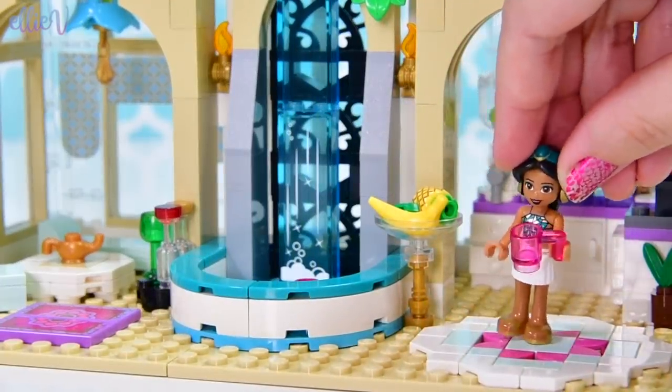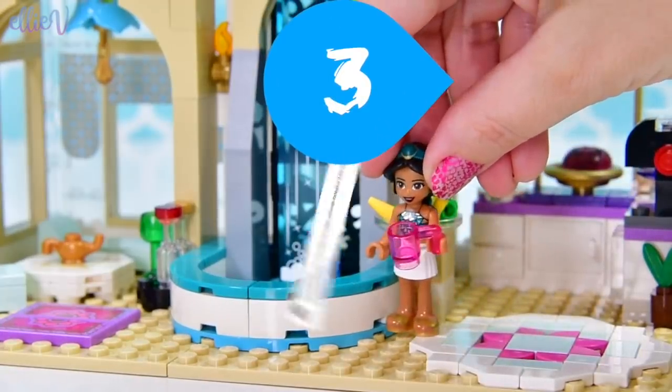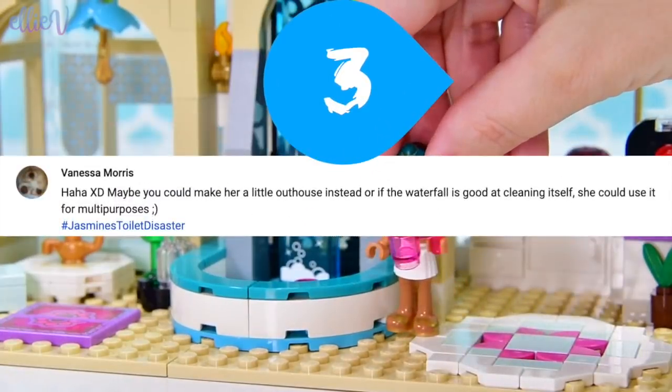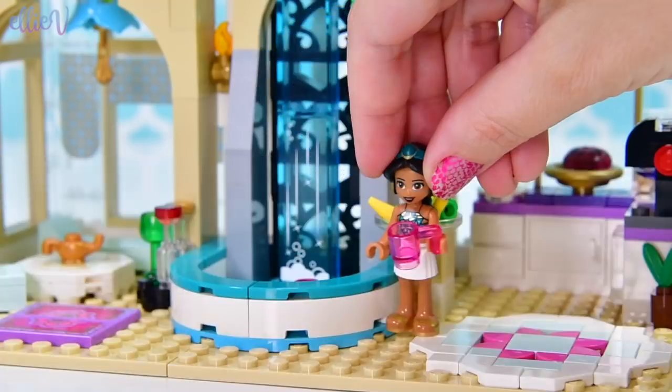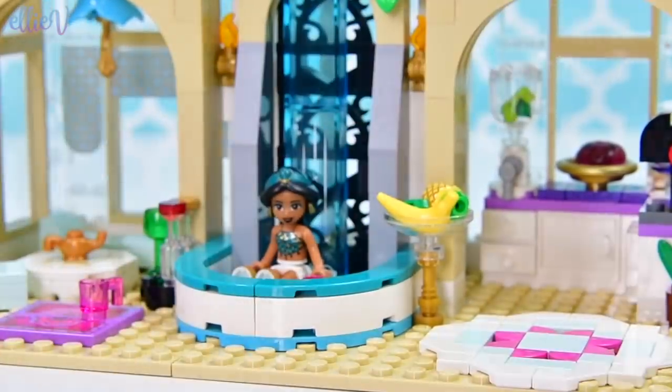Oh my goodness, she needs to stop drinking coffee. She's doing the wee dance again. Oh my goodness. Right, so number 3, maybe you could make her a little outhouse. Oh, we've done that, okay. Or if the waterfall is good at cleaning itself, she could use it for multi-purposes. Winky face! Multi-purposes, you say. Well, right, so what multi-purpose are we using it for?